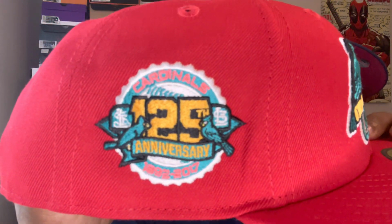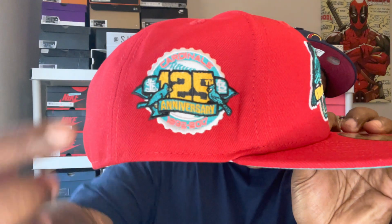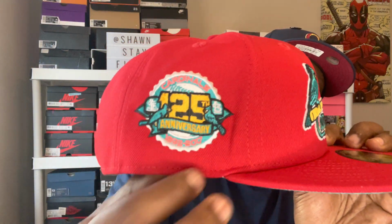But just the way they gave the birds the teal color look, and with the writing, of course, kept the bat the natural color. Then the side patch, this is really different to me because it has almost the essence of pink that the Cardinals name and the year is written in. If you can see that right there, it has a hint of pink in there with the year and then with the name also.